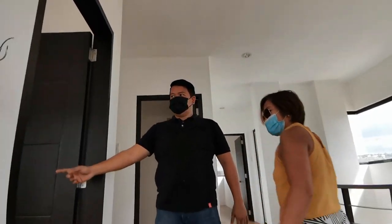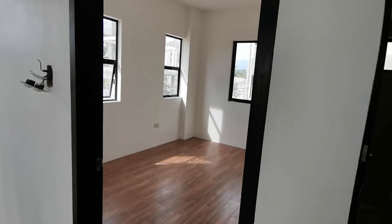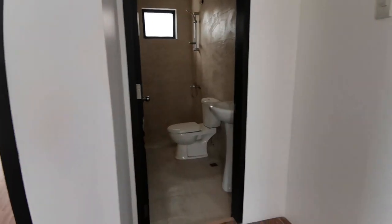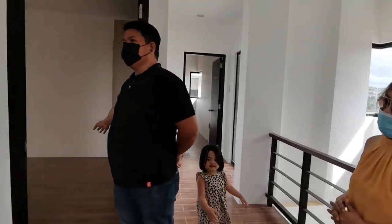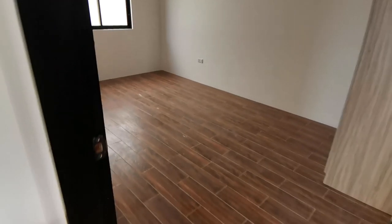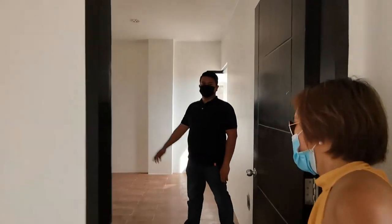One of the five rooms. Wow. The entrance is big. Yeah, the common CR. So how many CRs upstairs? Two, ma'am. One is in the bedroom and one common. This is another room. The master bedroom. This is the next. With CR.